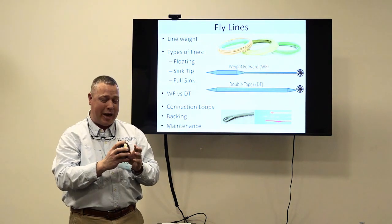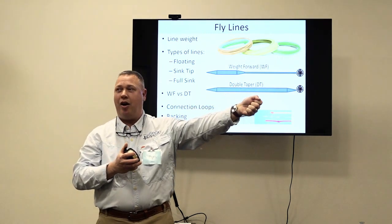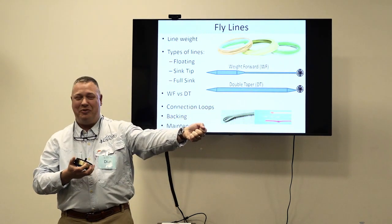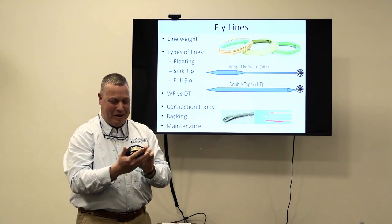Or when I see my backing, it's because I'm someplace like the Madison River in a drift boat, and I get hung up on a rock. And I haven't figured it out yet. And by the time I do, I'm in my backing.